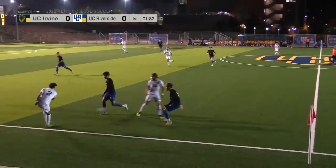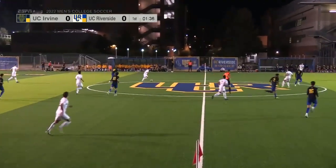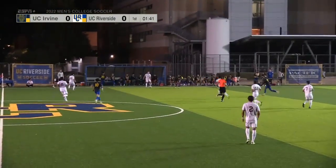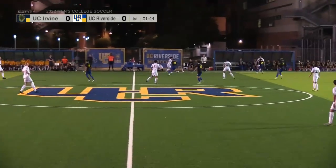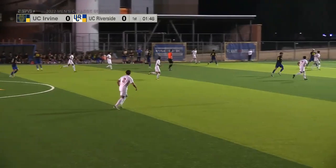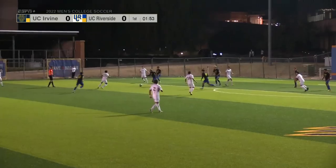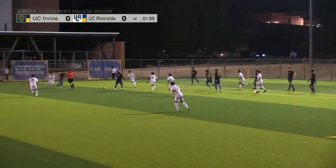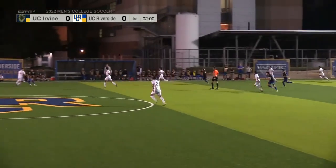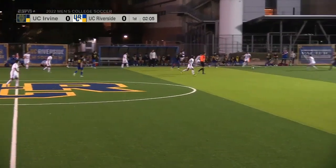The Anteaters scoring leader so far on the season, Agaton Porshahidi. Porshahidi had his first career brace. That was against Cal State Fullerton earlier this season. Highlanders trying to collect and possess here. Played ahead on the far side.